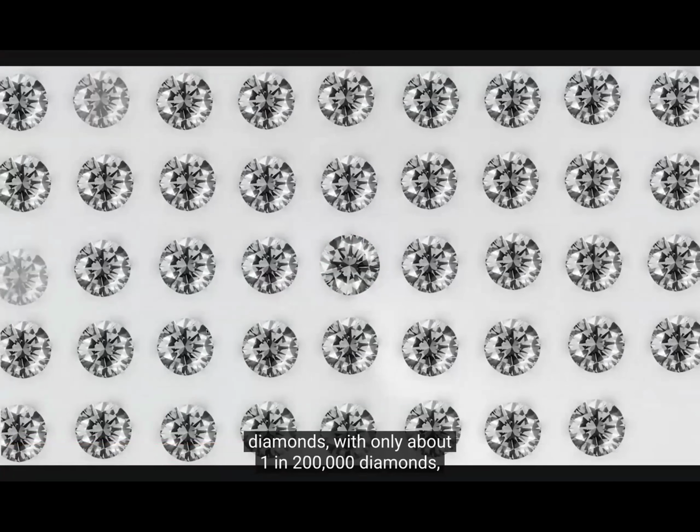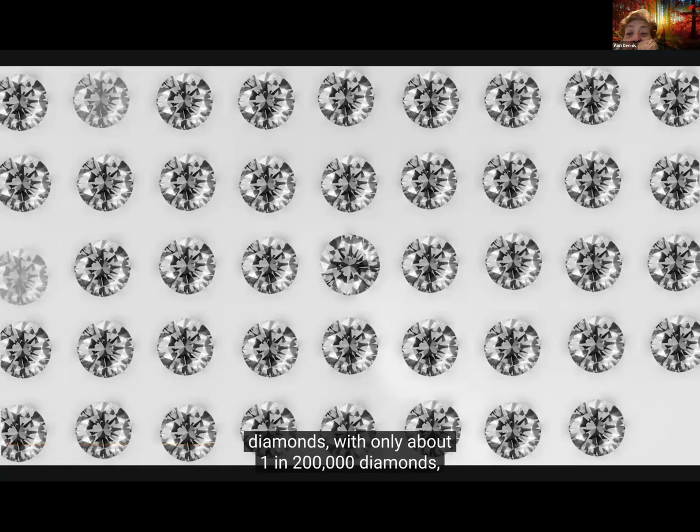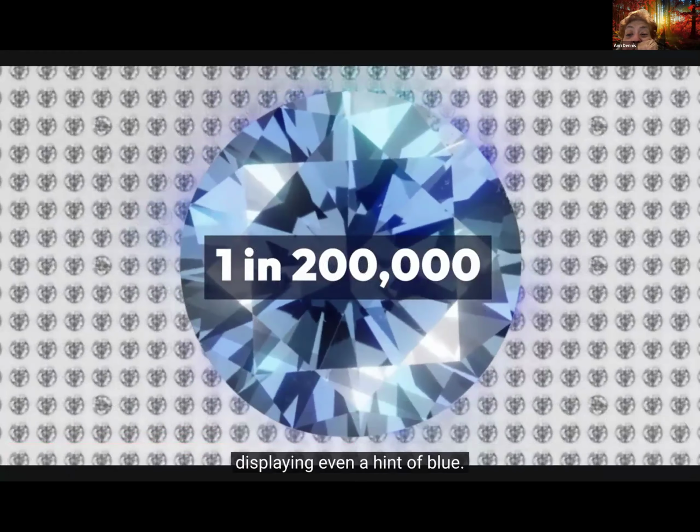I know that's right, Gracie. Look at that word again, rare. Blue diamond. I love it. One in 200,000 diamonds is a blue diamond. Oh my gosh. Wow. Only about 1 in 200,000 diamonds displays even a hint of blue.